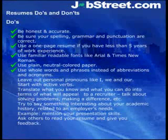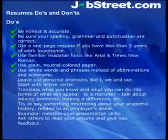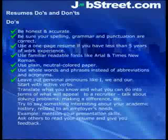6. Use whole words and phrases instead of abbreviations and acronyms. 7. Leave out personal pronouns like I, we, and our. Start with active verbs.